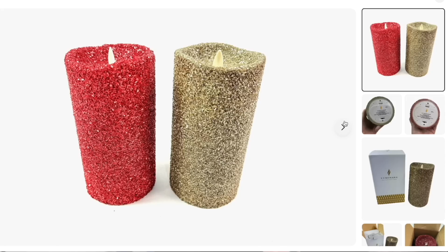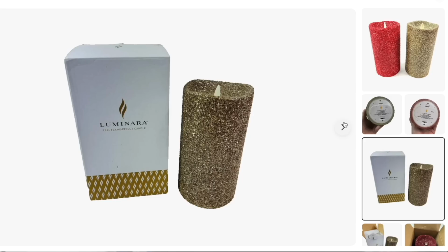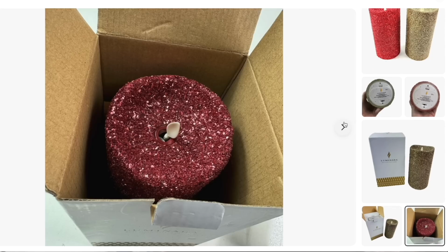Here's another Goodwill bins find. This is a good brand to be on the lookout for. They are called Luminera candles. They have like the real wax on the outside of them. I found these at the Goodwill bins, probably paid like $2 to $3 for them, because they were home goods prices. We made sure they were working, obviously, and then we listed them together and they sold for $47 on eBay.